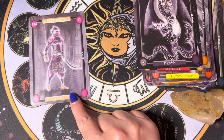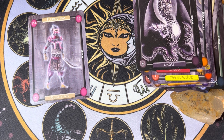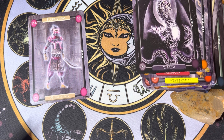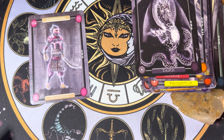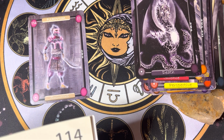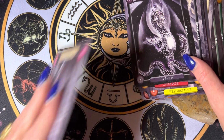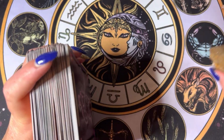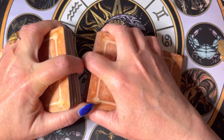Now, first, I need to know what that word is because it's going to seriously bother me. So, it's a good time to say... I think it's a made up word. Okay. Anyway, let's give them a shuffle. Now this is a big deck, so it's 118 cards.